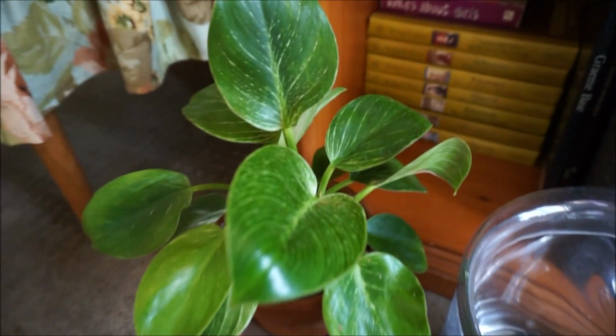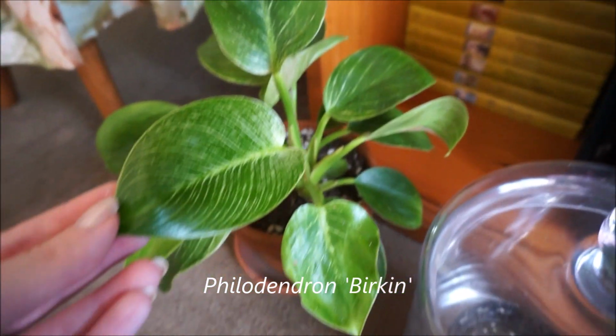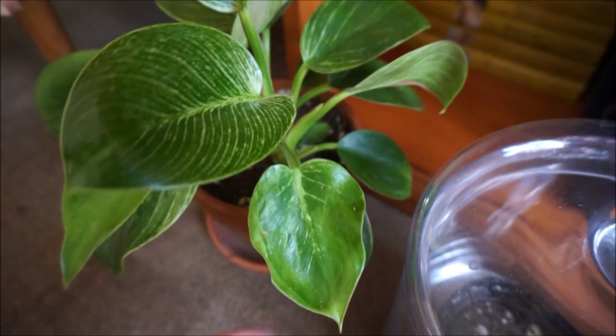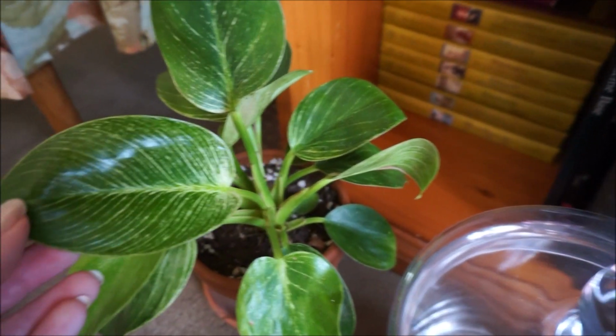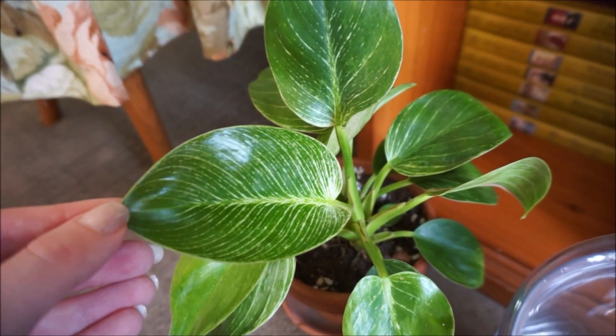Alright, and then down here, this is my Philodendron Birkin. It was also a victim of thrips, hence why some of these leaves look a little worse for wear, but it has bounced back. This is its newest leaf here, which, look at that variegation.